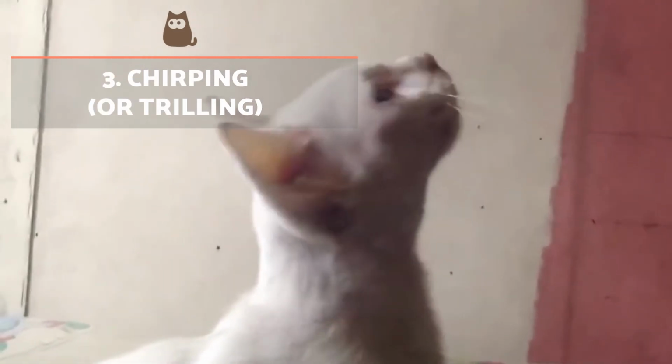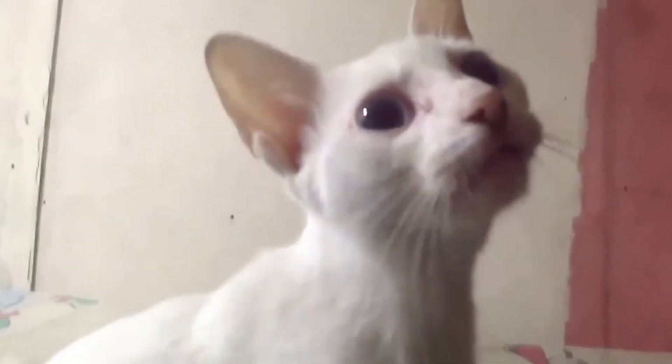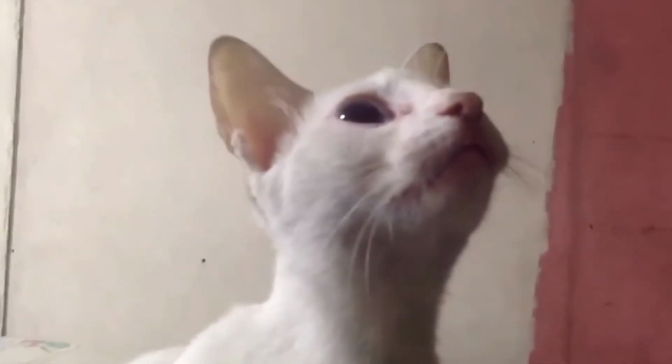The chirp is a sound similar to a musical trill in which the cat emits a sound with its mouth closed. It is an ascending and very short vocalization, rarely lasting 1 second at a time. In general, this sound is most often used by cats and their kittens to communicate with each other during breastfeeding and weaning. However, adult cats can also make this chirping sound to give their loved ones a friendly greeting.